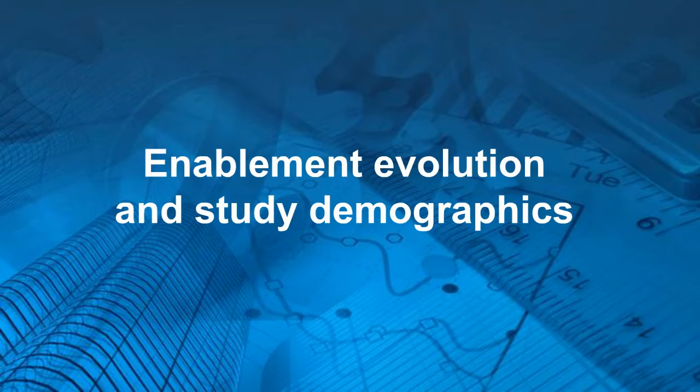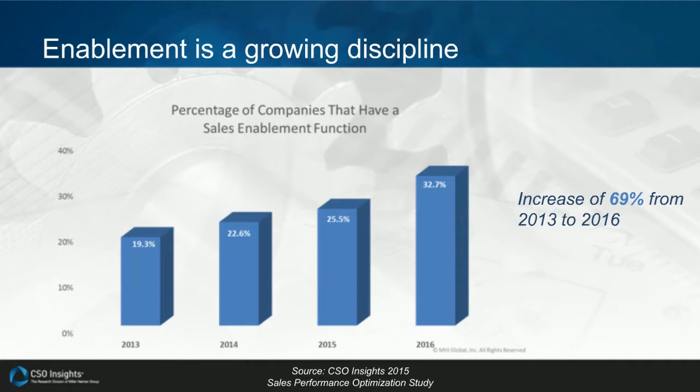So then let's go into this, and let's begin with what I just said. Enablement is a growing discipline. In our CSO Insights study, we looked at enablement since 2013, and as you can see here, back in 2013, 19.3% said, yes, we have something like an enablement function, discipline, program, or initiative. And now in 2016, we have 32.7% of the participants who said, yes, we have an enablement function. So this is an increase of 69% in just these 4 years.